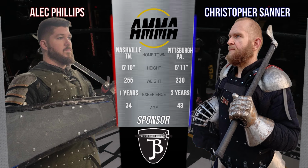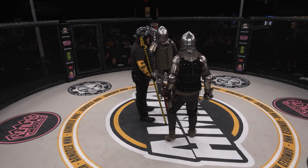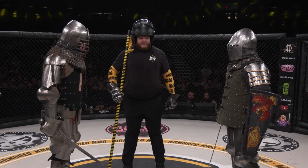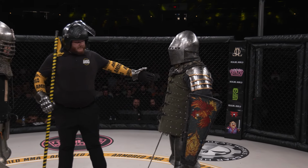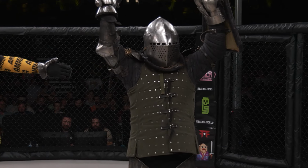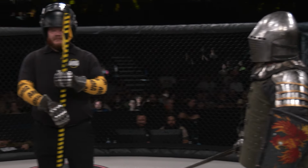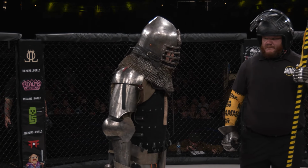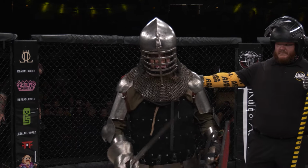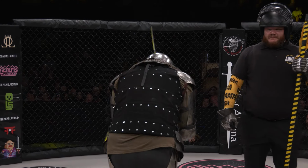Fighters to the center of the ring. Bring him in the middle here. Match number 5. I love the region is the fighter. Alec's shoulder piece, green and gray. It's so cool the way it's layered like that. Nashville, Alec Phillips. And his opponent, wearing the black brigandine from Pittsburgh, Pennsylvania, it's Christopher Sander.